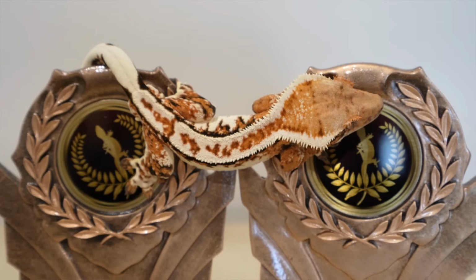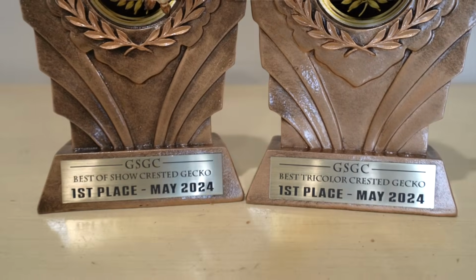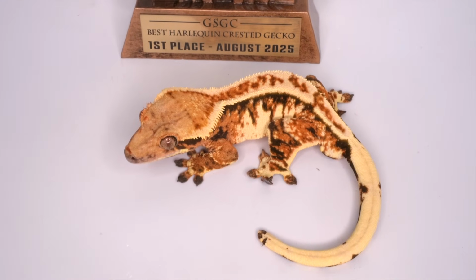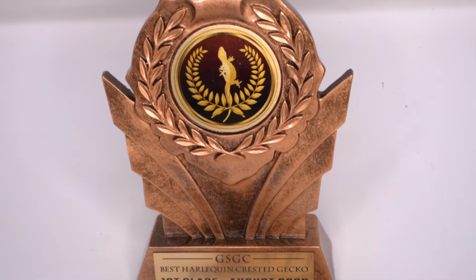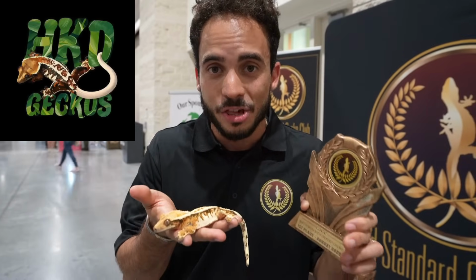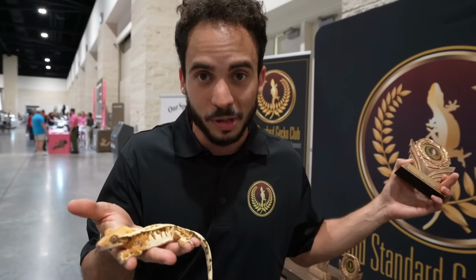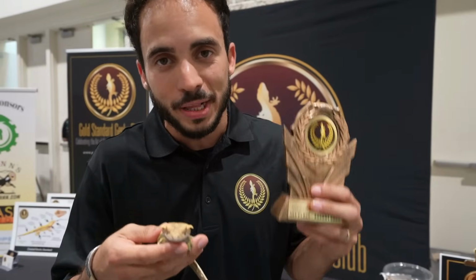All right, and this is Smoke Show. He won 2024 Best of Show, and this time he took Best Harlequin Crested Gecko. Smoke Show is a killer gecko, man. This is one of the best tricolors in the country. You can see he's not even fully fired up right now, and his color is just popping. So huge shout out to Nick from HKD Geckos for producing this boy and sending him to participate at this show. Congrats, Nick.